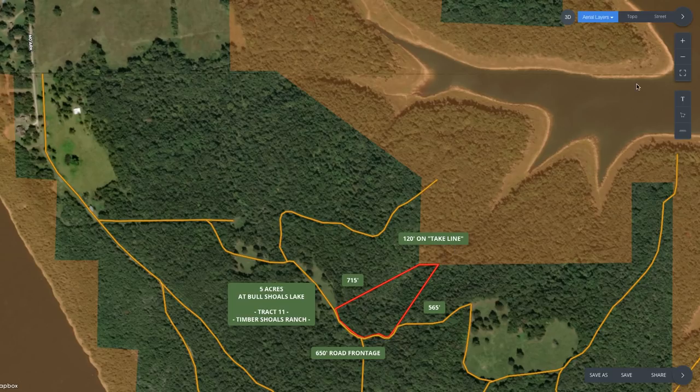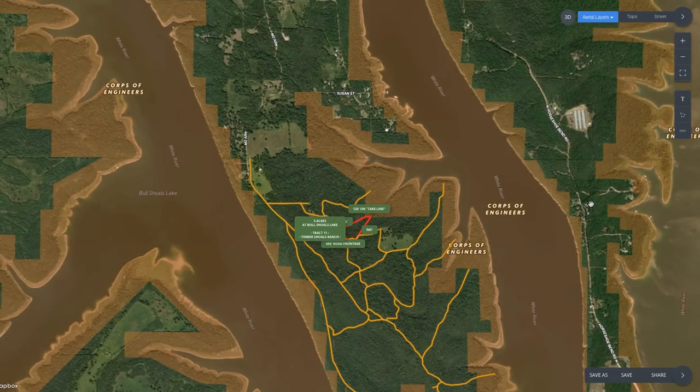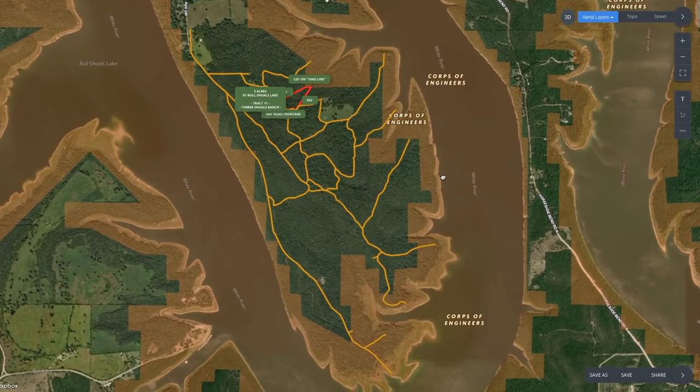There are several access points to the lake. Let's zoom out a little bit here. That's a pretty good shot. So this whole peninsula basically is Timber Shoals Ranch, and you can see the shaded area all around the edge. That's the Corps of Engineers land, or the take line. All this water you see is all Bull Shoals Lake, and you can see the Corps of Engineer line encompassing the whole lake.